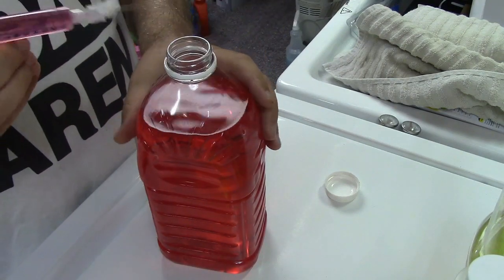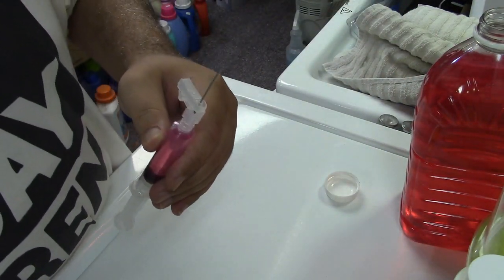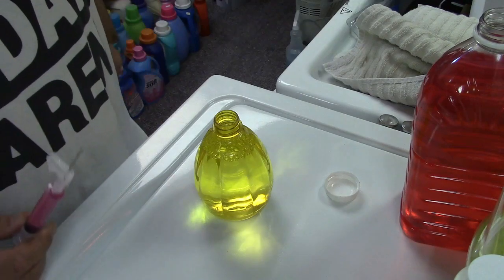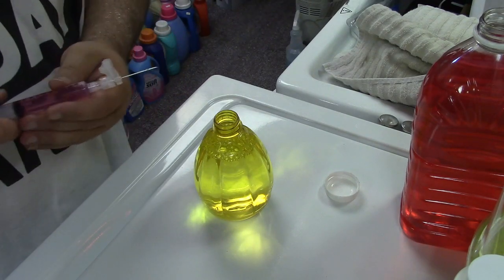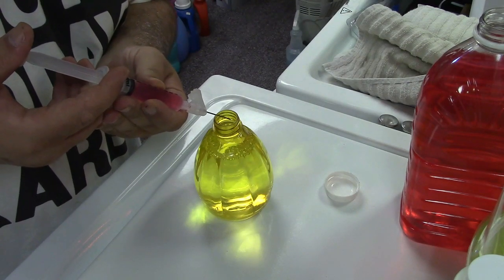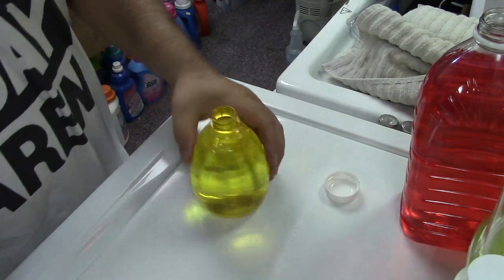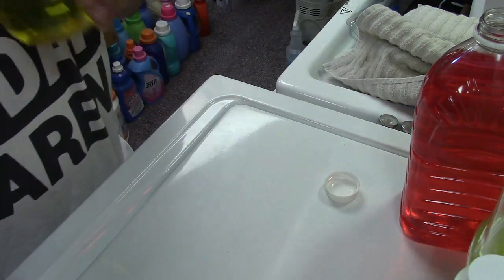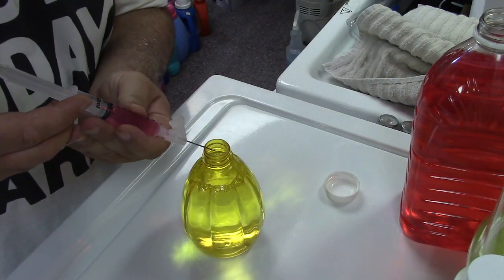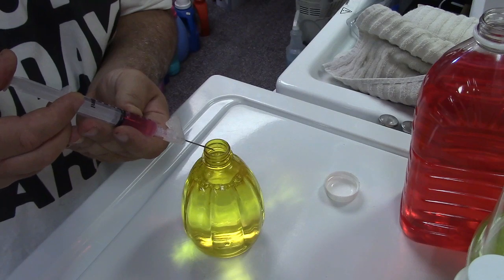Now, there's 10 mLs. The dilution on this stuff said 2 to 4 ounces per gallon. This is nowhere near any of that stuff. So we're going to just put in, I don't know, 2 milliliters. It has a cherry fragrance. I think I want to do 5. There's 5 mLs.